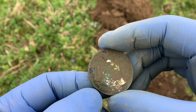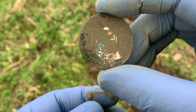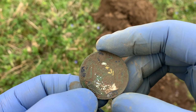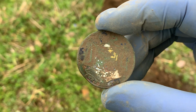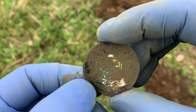I do find a lot of military around here, as we found out. What wasn't a Roman brooch. That says anno, which I presume is something to do with date. And that's 18 something there on the bottom. So yeah, that's quite cool. All right, put that in the little finds pot and we'll have a closer look later on.